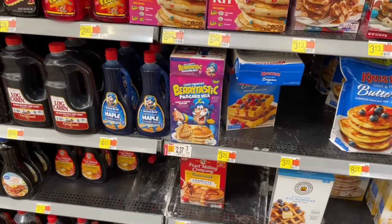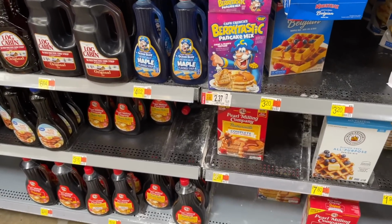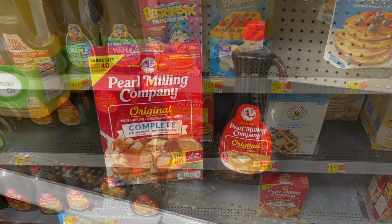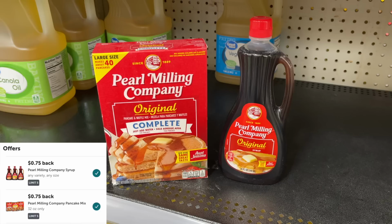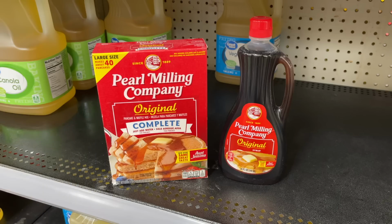The next thing I'm going to grab is some Pearl Milling items. I'm going to get one of the pancake syrup for $3.16 and then one of the pancake mix for $2.28. So these 2 items together are going to total me up to $5.44. On Ibotta, I have 75-cent rebates for each one, and I'm going to submit back to the Coupons app for $1 as well. That's going to make my final cost for both $2.94 or $1.47 each.